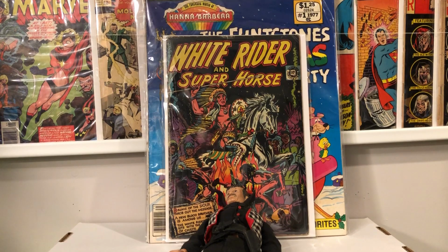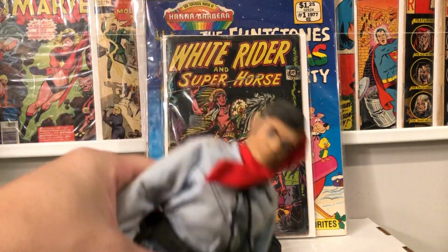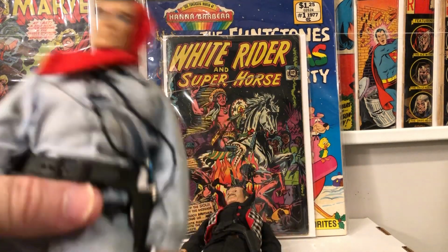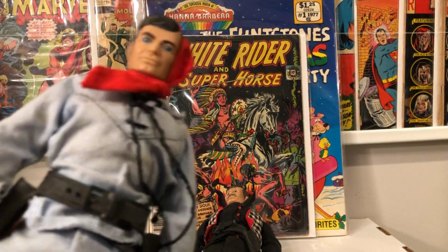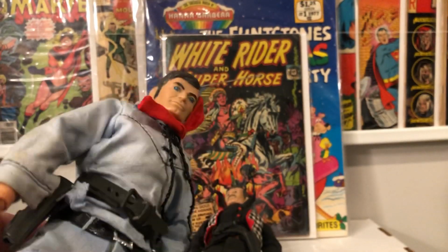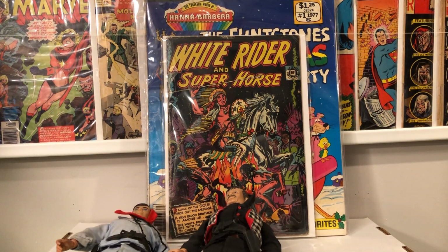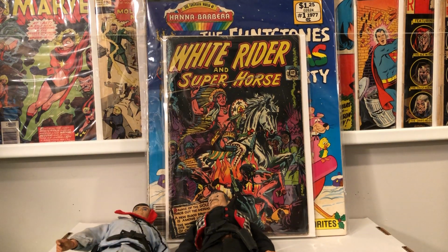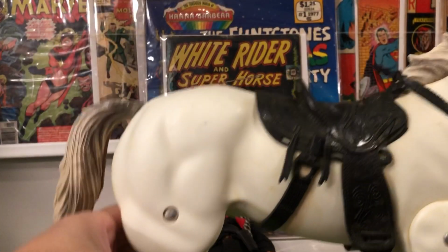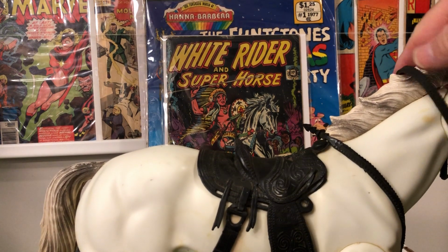Oops, almost knocked the camera over. Lone Ranger. It's not the proper boots. Missing his hat like Butch Cavendish. But he does have his scarf. He's got his belt and his gun belt. Wrong boots. Got a rip in his pants. So I'll have to be looking for some replacement parts for those. And I got the horse. Got the whole set for 20 bucks for all 3 of these things.